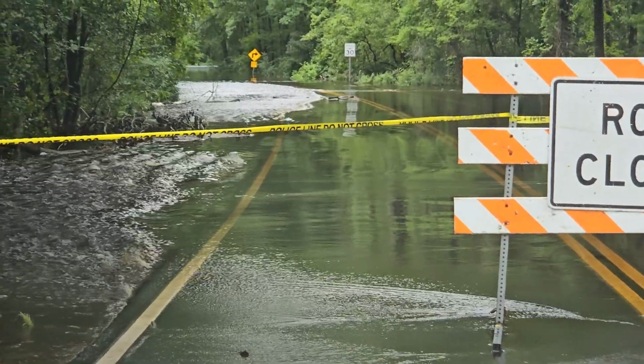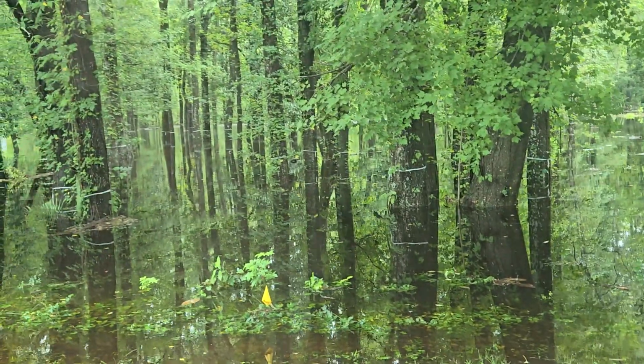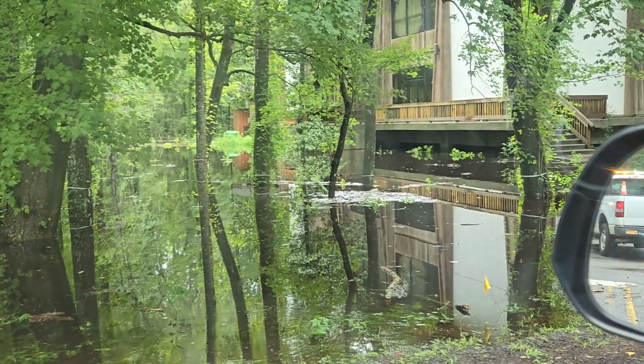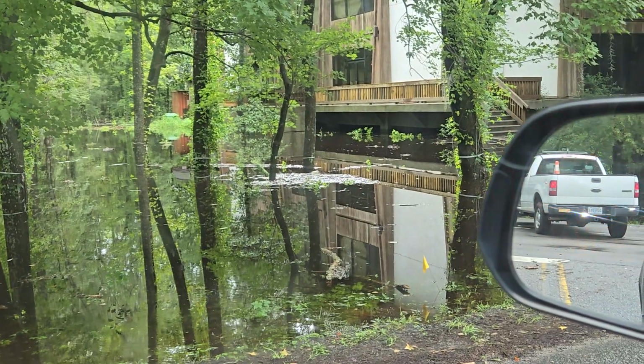Hate to be the guy that lives on the right. This is a yard for a guy's house right here. That's the house I was referring to. As you can see, his house is on stilts, which means he knows that this is a flood zone. But anyway, this is his yard.